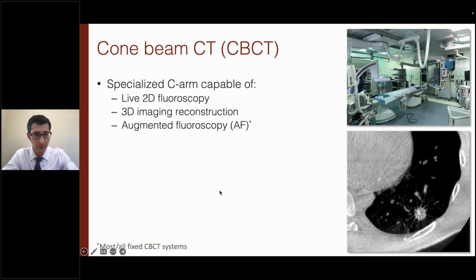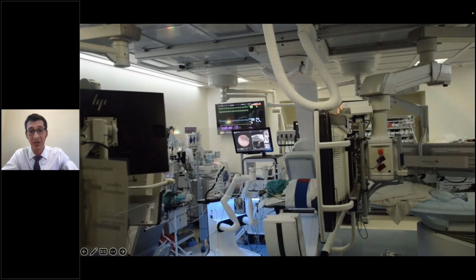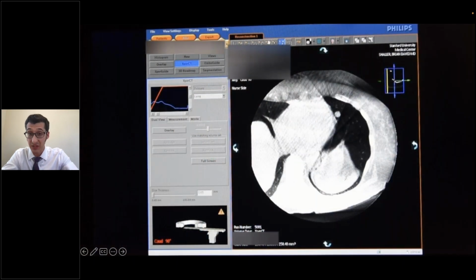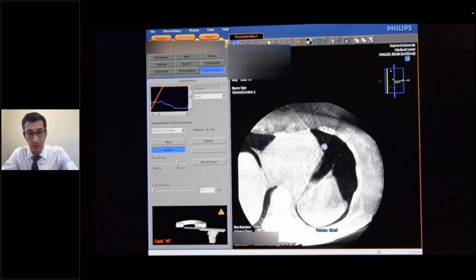And rather than talking to you about what these are, I have a very quick video showing some of these steps. So this is the cone beam CT spin. This is the C-arm doing a 190-degree sweep around the patient. This is the CT scan that's generated from that sweep. And there's the nodule of interest. And you can see we're identifying the nodule and we're demarcating the nodule.